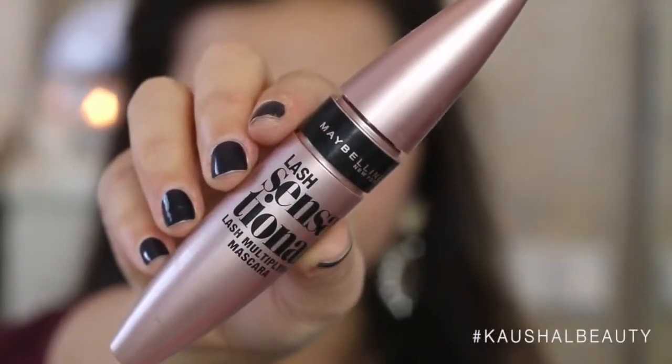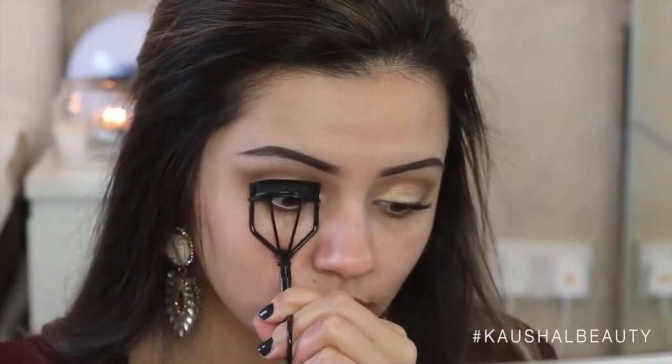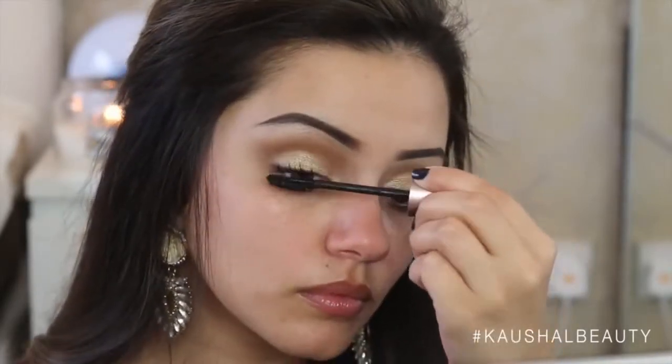But then I'm going in with my Lash Sensational Mascara and popping about 1 layer of this on because I am going to add falsies. But yep, I'm doing the same thing to the other eye as well. So I am curling the eyelashes and then popping some more mascara on.